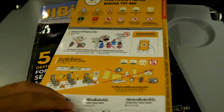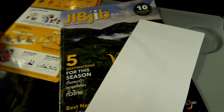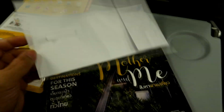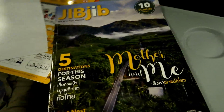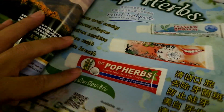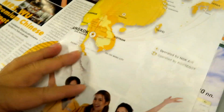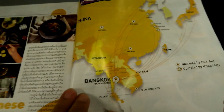While waiting for meals, I dig into my seat pocket and finding this airline safety card, with instructions in Thai language and in English as well. Yup, most often than not, you'll see an air sickness bag along with a safety card. Next, I find Nok Air's in-flight magazine Jib Jib, and other than it's packed with lots of advertisements, it still features destinations as well as articles about food they recommend you to try. But you know me, I always scan the last few pages to learn about Nok Air and its fleet, and to check the network of routes this airline flies to.